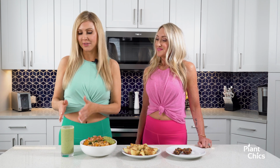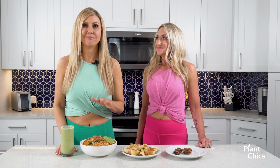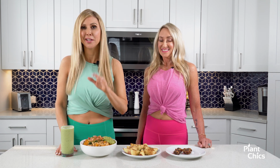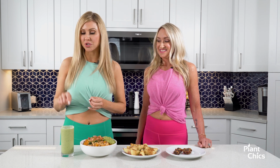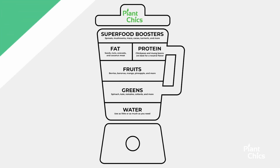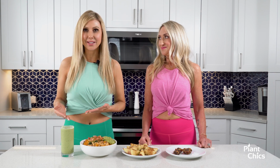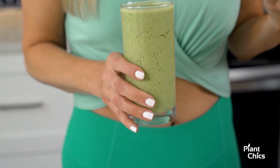So here we have a smoothie. Now in this smoothie, if you just put greens and fruit, you're going to be freaking hungry. So what you want to do is make sure there's greens in here, which we have spinach and avocado and healthy fat, keeps you full. We have chickpeas in here. Chickpeas are high in protein and you can't taste them. We have a banana in here. We also have a little bit of oatmeal in here.